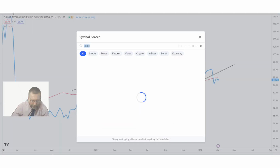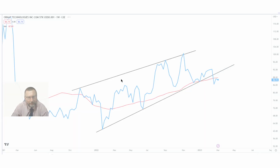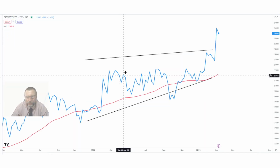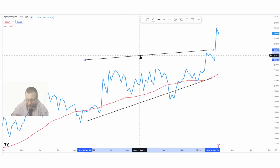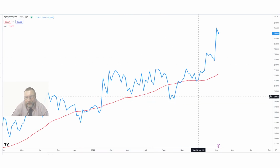Let's look at one of the top companies in the world, and that is Bidvest. And why do I say it's one of the top companies in the world? It is because I read the other day, and I was quite surprised, that Bidvest actually outperformed Mr. Warren Buffett's Berkshire Hathaway. They said that this share over the last 10 years outperformed that company. Now, can you believe it?